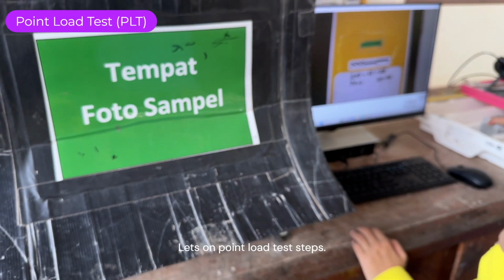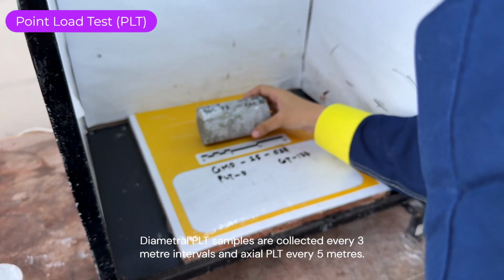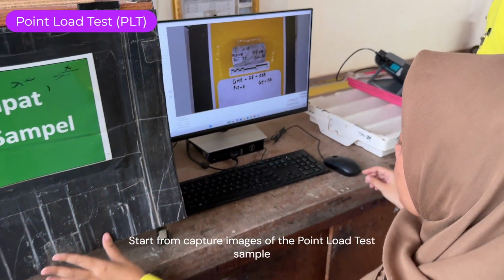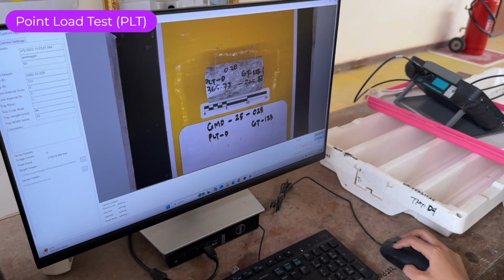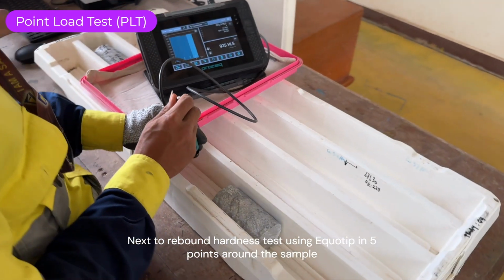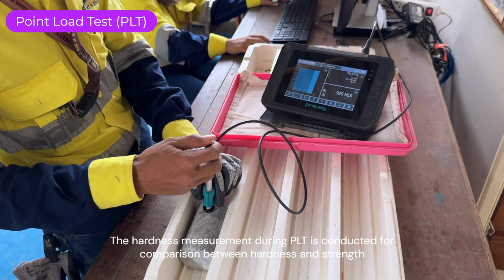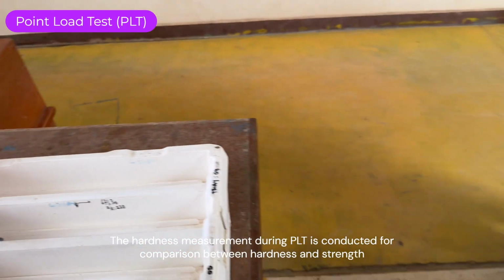Let's move on to the point load test steps. Diametral PLT samples are collected at every 3-meter interval and axial PLT every 5 meters. Start by capturing images of the point load test sample. Next, perform a rebound hardness test using Equotip at 5 points around the sample. The hardness measurement during PLT is conducted for comparison between hardness and strength.